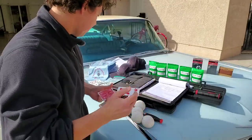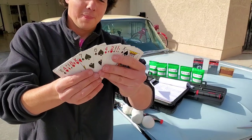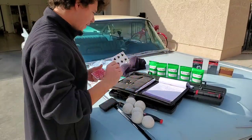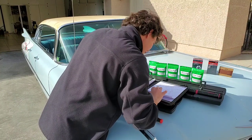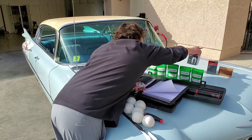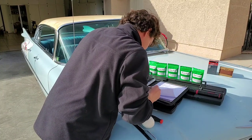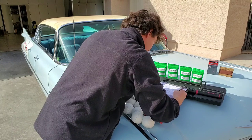Six of hearts. No hearts. Six of spades. Ben Hendricks. Thanks, Ben. You got the socket can cooler.